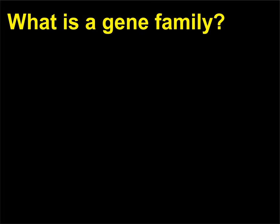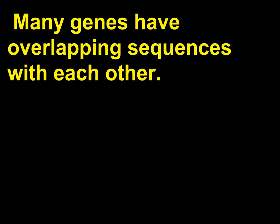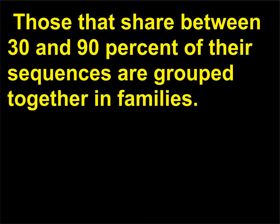What is a gene family? Genes are organized into groups called gene families. Many genes have overlapping sequences with each other. Those that share between 30 and 90% of their sequences are grouped together in families.